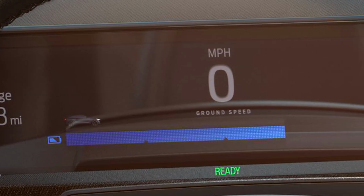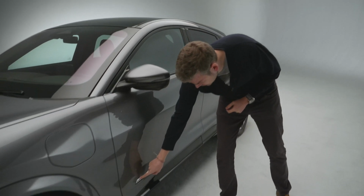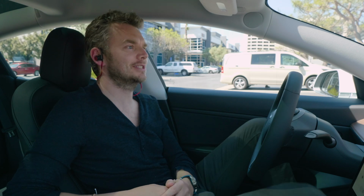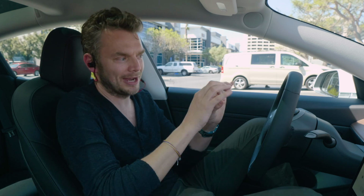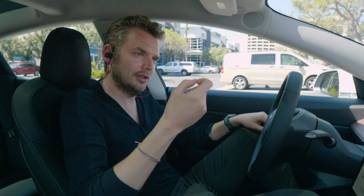You're right, actually. I have a confession. When I made the original video of the Mach-E, when it said ground speed, I was actually thinking that was to do with Mach being an aeronautical term. Then you quite rightly pointed out that I'd missed the fact that older Mustangs also had ground speed on their speedo.